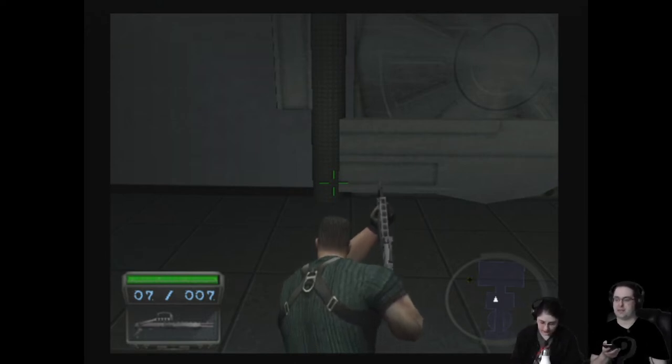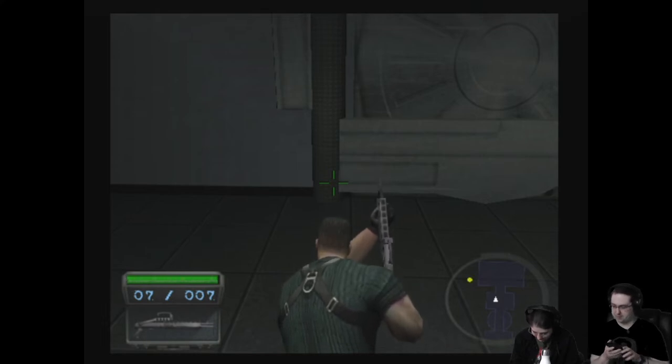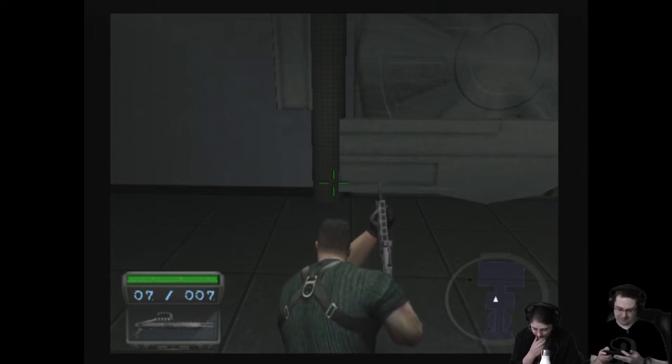Trigger Man, PlayStation 2 walkthrough. Using items. We're trying to hustle. Oh, wait a minute. Some of these gates have padlocks. To open those gates, shoot the lock. That's not a padlock. That's a keypad, though. Right.